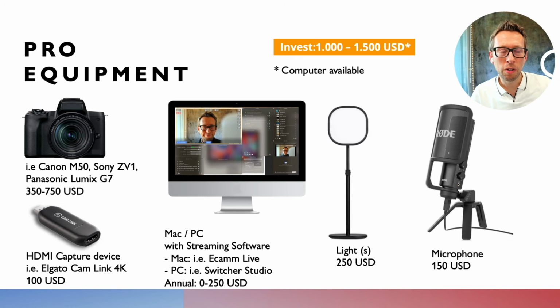But if you are going for a nice view and you really want to go to the next level about how you're perceived visually, I would recommend you go for a digital camera with a lens, and you connect it with your PC or Mac equipment. So this is the way how I did it. This is with a Canon camera, with a Canon M50 camera, for example. I'm using that, but I am hearing that the Sony ZV-1, for example, Sony Alpha cameras are super cameras. The Panasonic Lumix G7 is great.